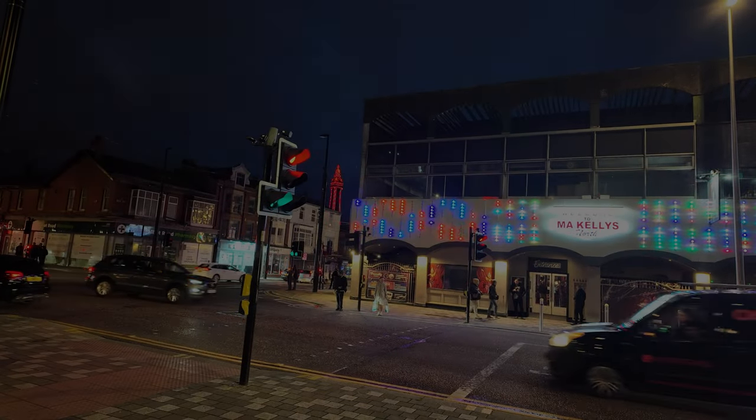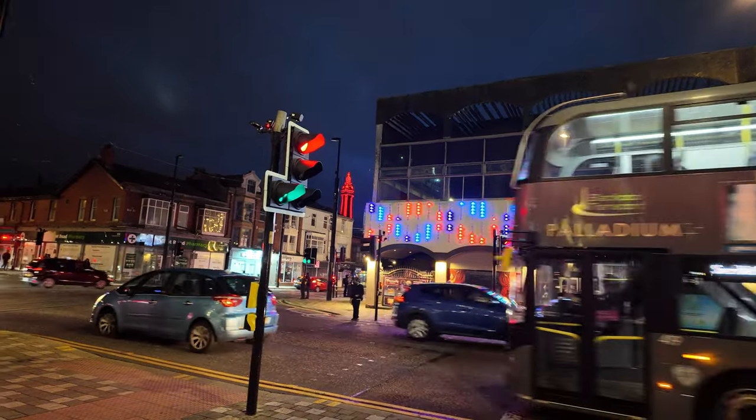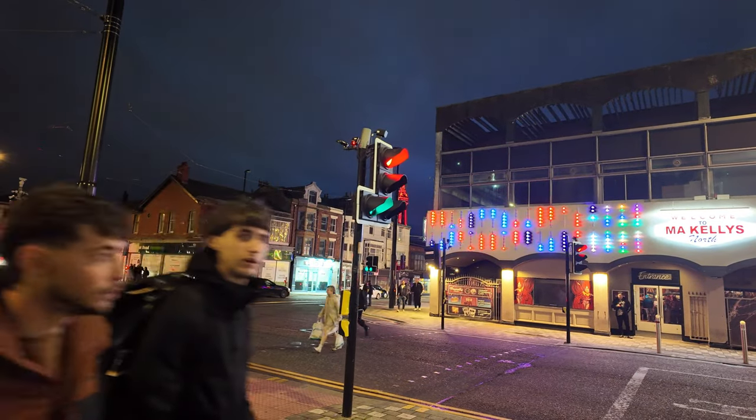So we're just near Mark Ellis, and that was the first one, the octopus lamp. I believe there's another one near Sainsbury's, so we're going to head over towards Sainsbury's and make our way down to the promenade.